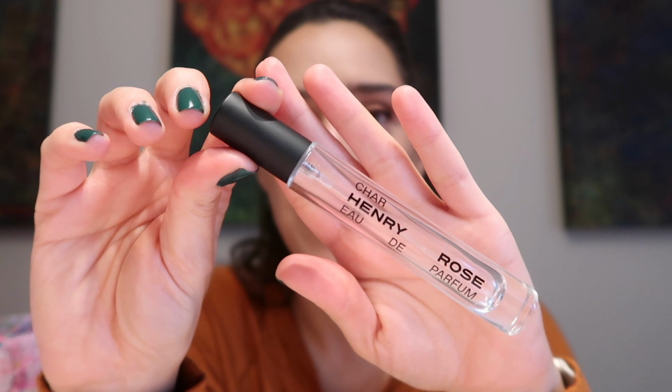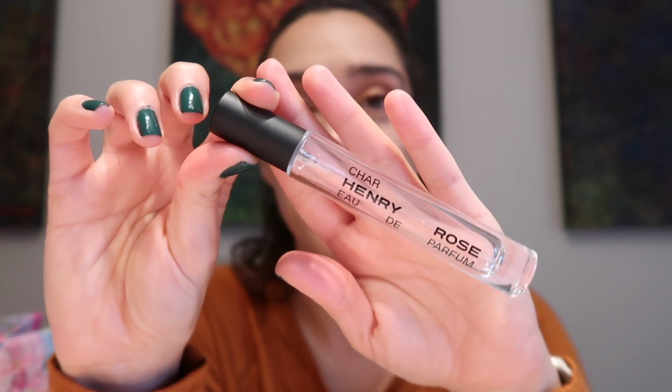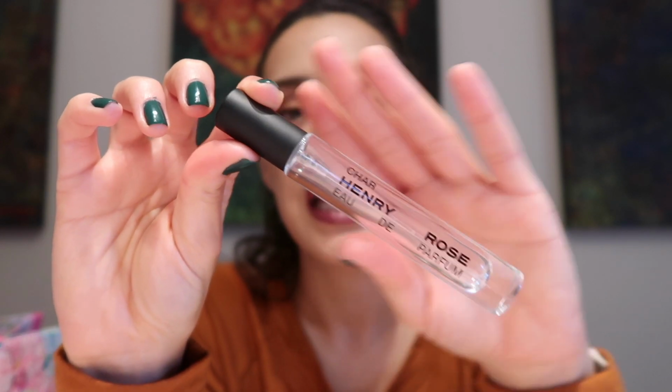This smells so good. I cannot wait to get a full bottle of this fragrance. Okay, so you guys know I love this fragrance. This was one of my go-to fragrances in the fall. And this one and Torn, I'm almost done with.